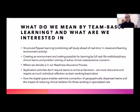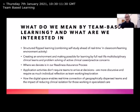Also, in terms of deviation, unlike the exacting model that was presented earlier, our application activities can always be carried out in multiple discrete teams that stayed together through the course, due to the shifting nature of attendance during the COVID time. What we're really interested in is how flipped learning elements and a total virtual learning environment have enabled team-based learning within clinical practice settings, and have connected and created multidisciplinary teams across hospitals, regions and countries. So as you can tell, this is a more team-based learning inspired approach with some partial application.